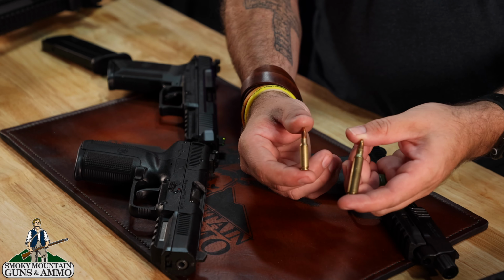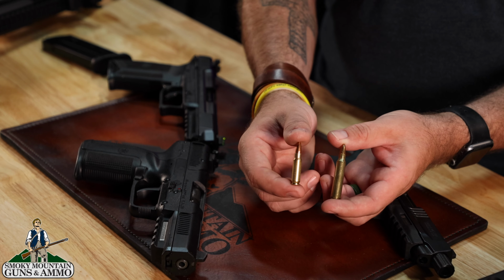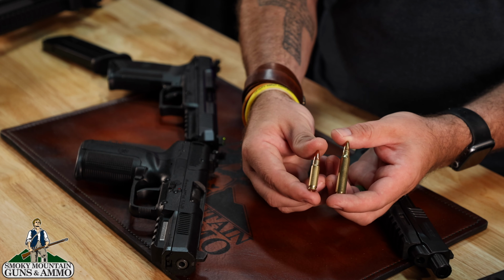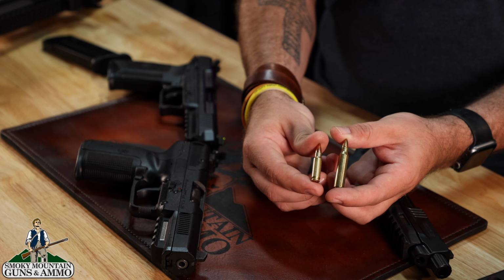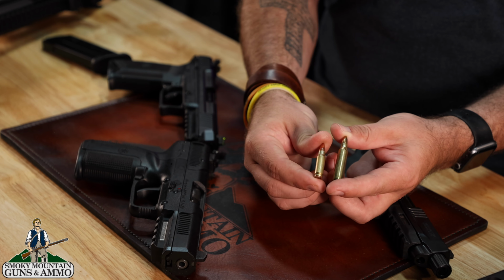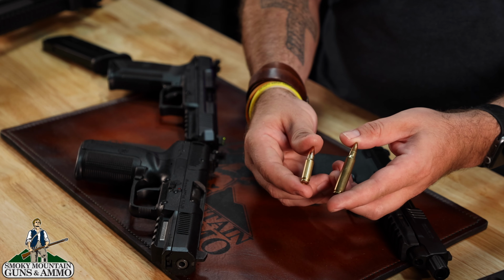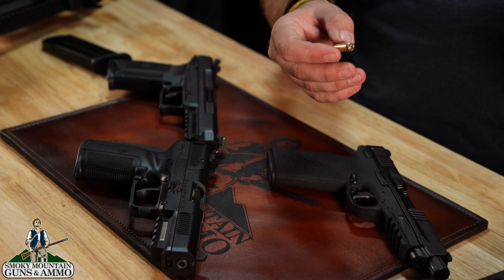So, essentially, what FN came up with was a smaller rifle round. If you look at this cartridge, and we're going to take a look at it up close here, you will notice that the round greatly resembles a 5.56 or a .223 round. It resembles a rifle round, except in a shorter package, a shorter form factor. So it is a bottleneck cartridge, much like the rifle rounds that we know. And ballistically, that's kind of the thing behind this.